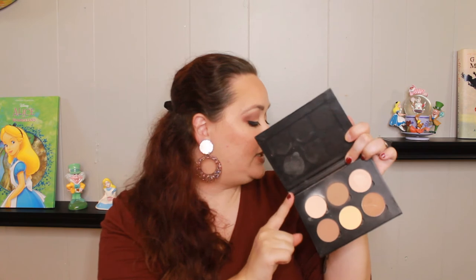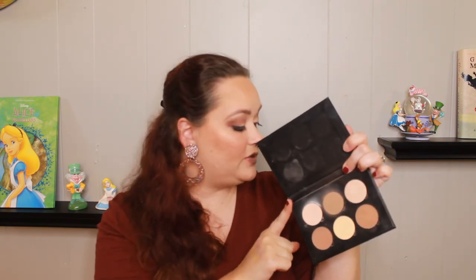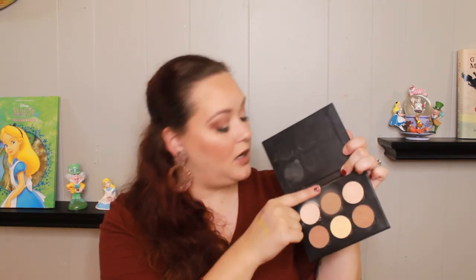Next we have my ABH contour kit, the light to medium. My goal is to hit pan on half of the shades. It's another gigantic goal, and I'm working just on this top row right here. So on Vanilla, I've used 11 times, 5 times this month. For Fawn, I've used it 6 times total, with twice this month.